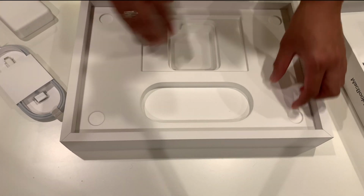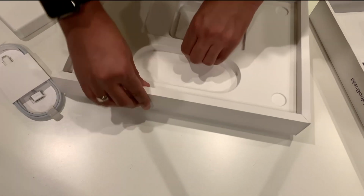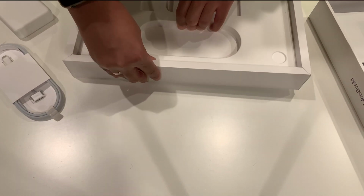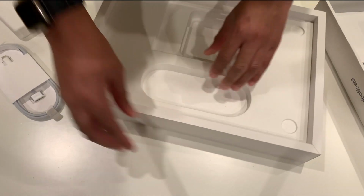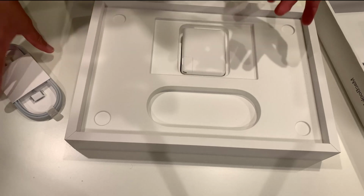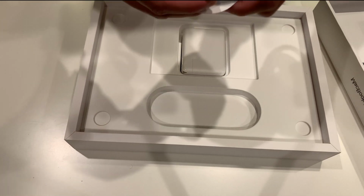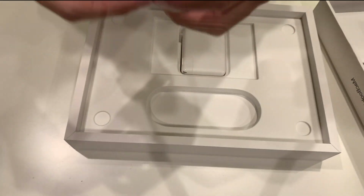And in addition to the box itself, I don't know if there really is anything else. I don't think any of this is able to be removed. So that's it. It's a very minimalist, typical Apple setup where it has everything that you need. I will go ahead and open the connector cord.